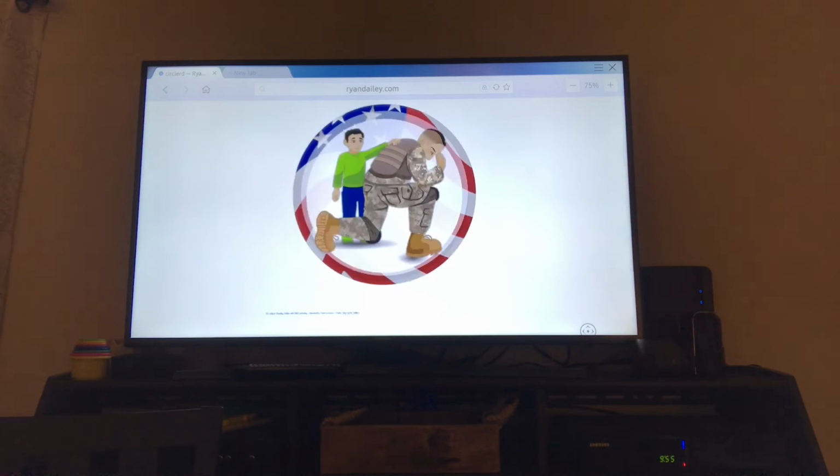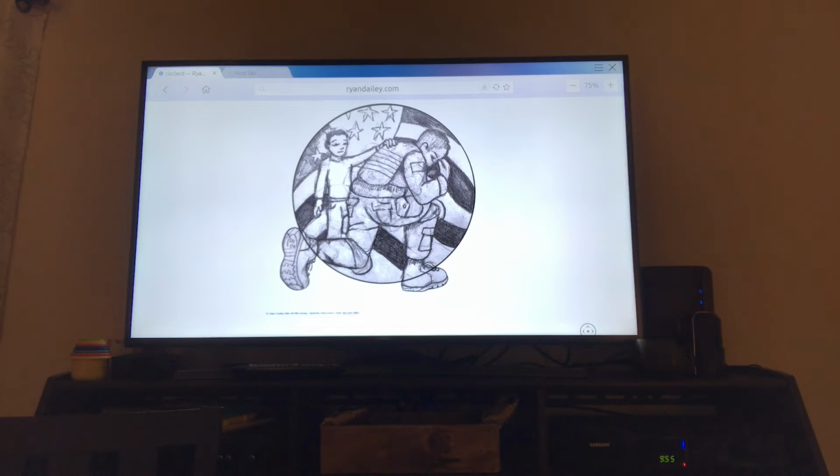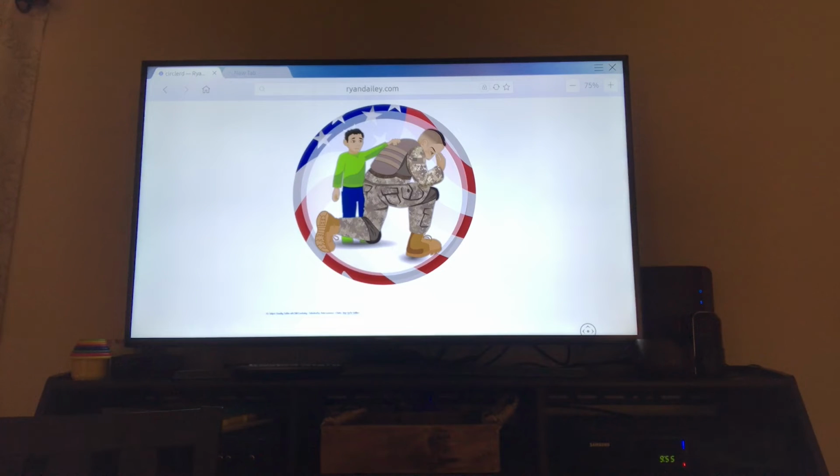Number 10 is the subject of a kneeling soldier with a child comforting the soldier. This was submitted by Portia Lawrence. Her charity is Step Up for Soldiers, which is a local organization here which supports veterans.